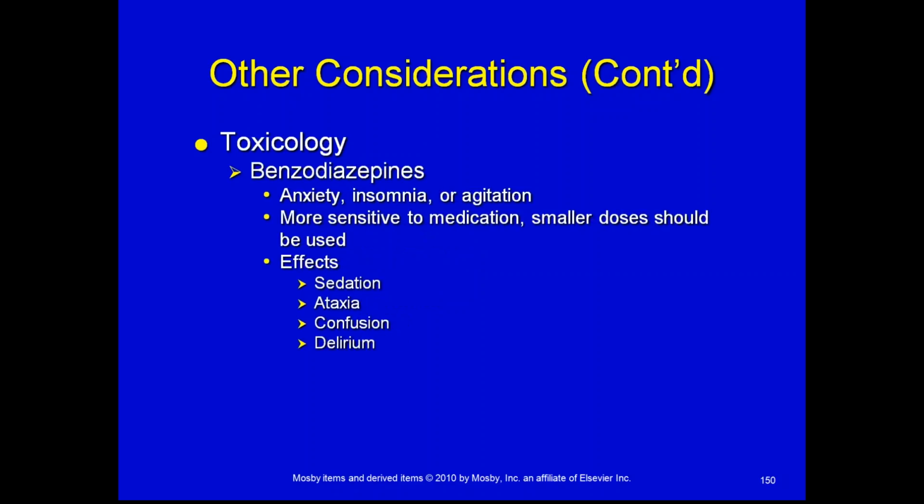Benzodiazepines. Many patients are taking benzodiazepines, whether they be Valium, Versed, Ativan, for anxiety. They take them for insomnia or for agitation. The more sensitive they are to the medication, the smaller doses that should be used. And again, it's just a really good rule of thumb that if you're dealing with a patient over 70, particularly with not really good renal function, that we should cut the doses in half. The effects of benzodiazepines on patients include sedation, ataxia, confusion, and delirium.